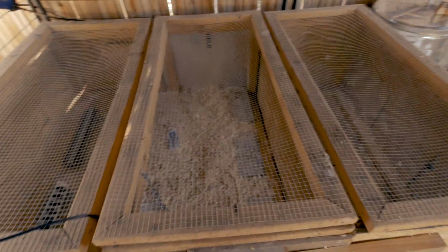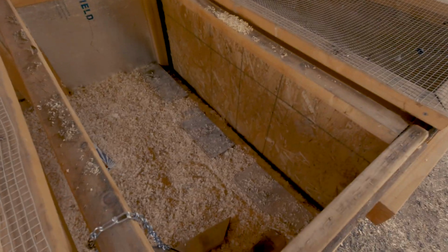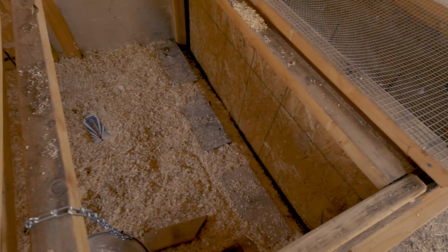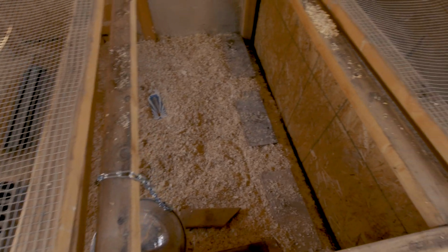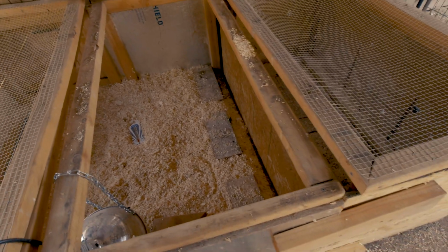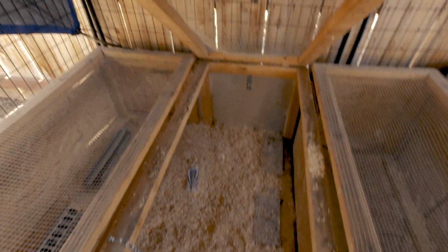All right, so in here we do have a divider set up, so you can see how right now we're only going to be using 2 of the sections. We're not going to be using all 3 of them. We just stuck another piece of plywood between there, and 2 of them are going to be used, and the 3rd one's going to be sectioned off for a little bit. In there we do have, let's take a look inside here.